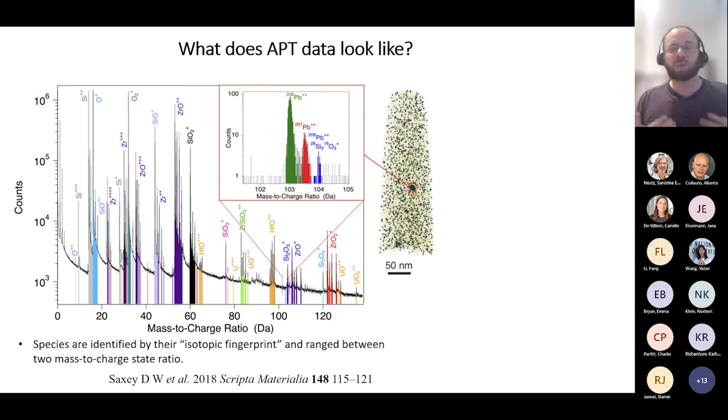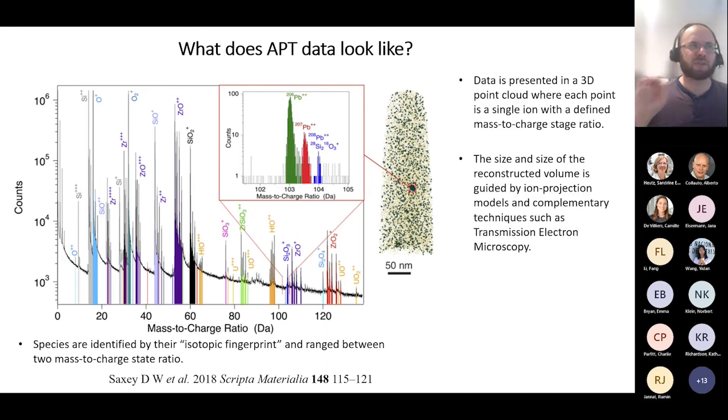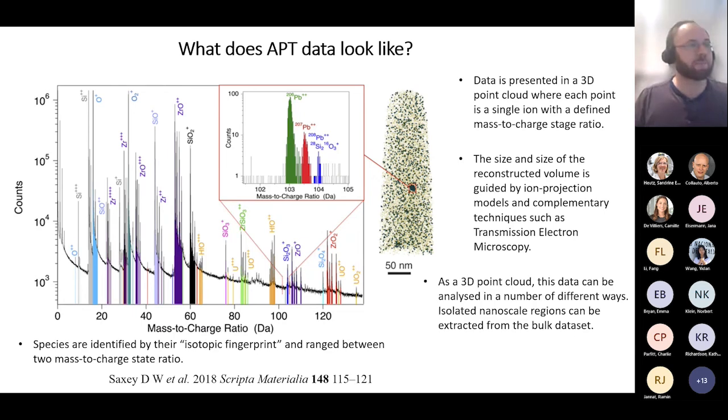Anyway, this is what the atom probe data looks like. You get a mass spectrum. If you're familiar with something like TOF-SIMS, you get a time of flight mass spectrum, and that turns into mass to charge ratio. We get isotopic fingerprints, and then we get a 3D dot model, where every single point is a single ion that has a defined mass to charge ratio, and then we can reconstruct the size and shape of this from ion projection models, and then you can also do things like TEM of the size and shape of the sample before and after you've analyzed it.